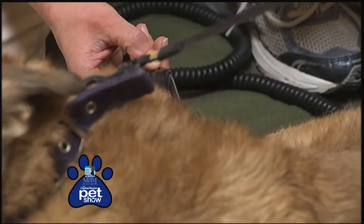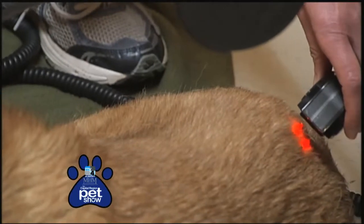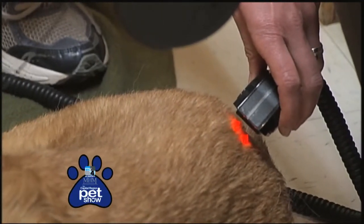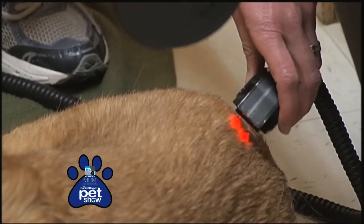Yeah, so we've used it. We had a cat who came in with some burns from being underneath a car, and it was amazing. I mean, within about a week, it had really healed up. Wow. Same thing with other wounds, or we've had some senior pets who we didn't want to put under anesthesia because of various medical reasons that anesthesia was a big risk for them. Sure. And we've healed those wounds just by using the laser.